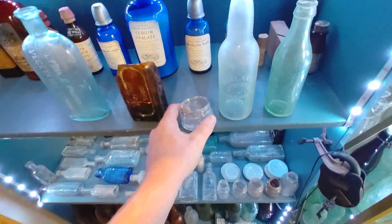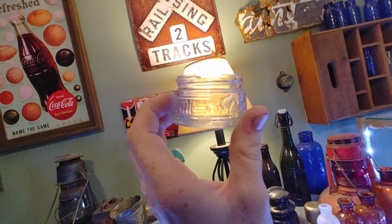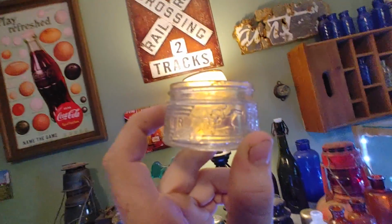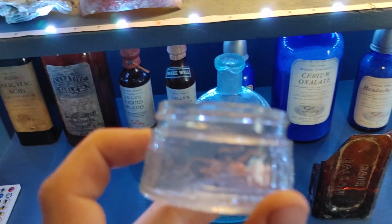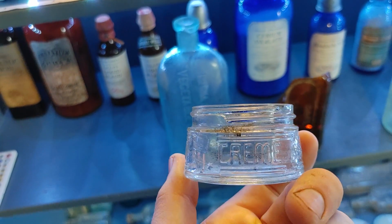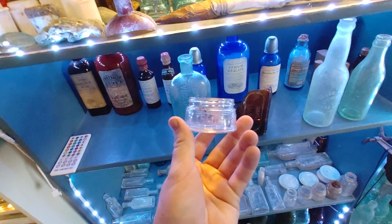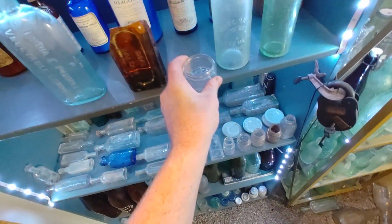And here's a really cool boot cream that I didn't even show on camera on my way out because I was just wanting to get out. So it's boot cream, and it's got embossed horses on there. If the camera would focus. I don't know why it's not wanting to focus. There we go. See the horse, boot cream. It's got a boot there, another horse. It's pretty cool. It's from Baltimore. I'd say it is more likely from the 30s or 40s, somewhere around that time period.